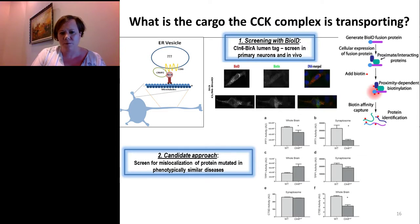In order to do this, we're packaging our CLN6 BioID protein into AAV9, which gives very specific neuronal localization targeting through intracerebral injections. We'll then isolate vesicles or synaptosomal preps and do mass spec to see what targets are biotinylated in these proteins to identify interacting proteins or things that might be in these vesicles.